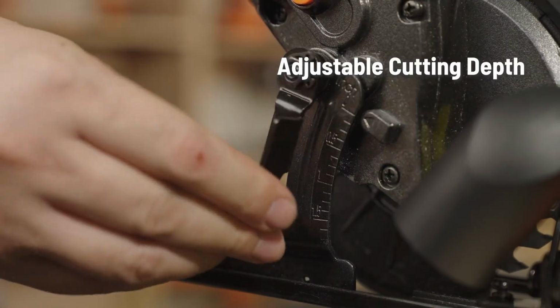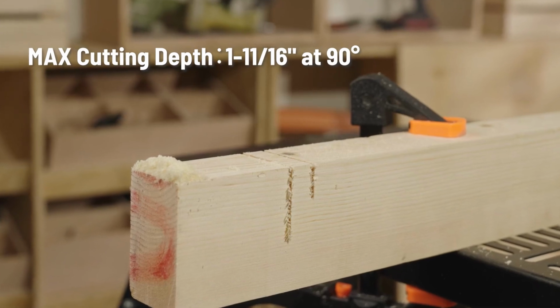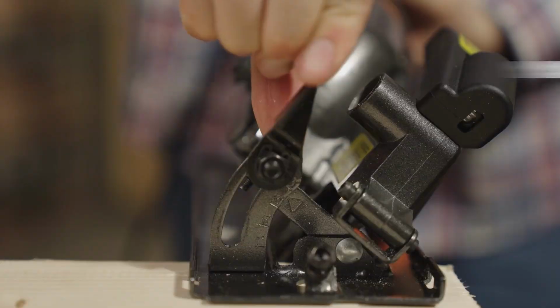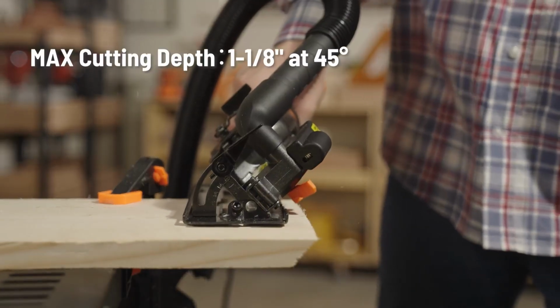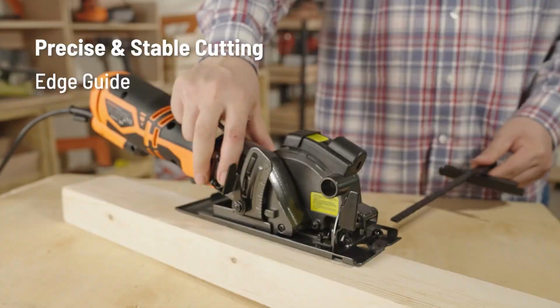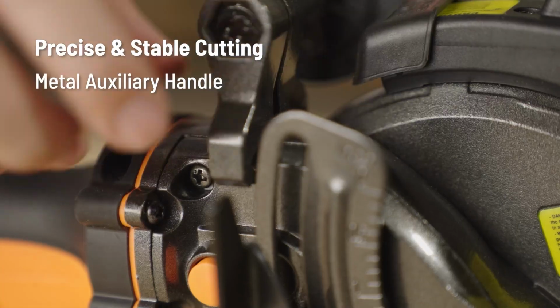It should, however, be noted that the saw's cutting depth is somewhat limited to 1.7 inches at a 90-degree angle and 1.4 inches at a 45-degree angle, but regardless, it's still an impressive tool. Tiling is a job that can always be made easier, so check out the next tool on our list for exactly this purpose.